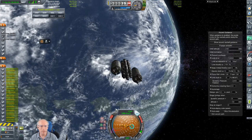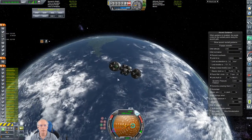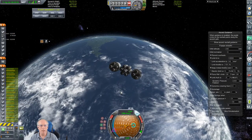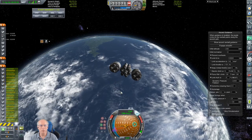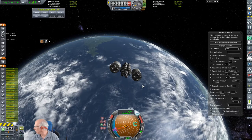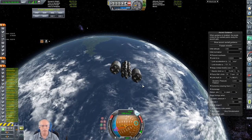I'm going to wait until we get there, and at that point I will jump back to the VAB and we will work on the second one. At that point I will also pull up the engine and you can take a look at the full specs.